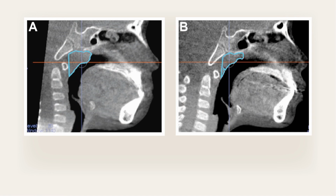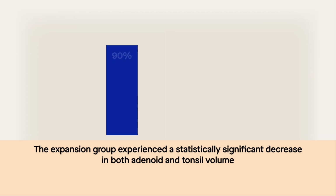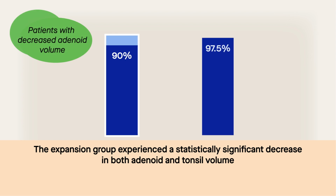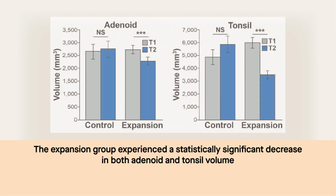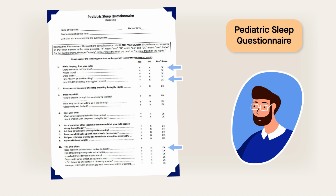Compared to the control group, the expansion group experienced a statistically significant decrease in both adenoid and tonsil volume. 90% of patients in the expansion group experienced a decrease in adenoid volume, and 97.5% experienced a decrease in tonsil volume. The average adenoid volume reduction was 16.8%, and average tonsil volume reduction was 38.5%. In addition, questionnaire responses indicated significant improvements in sleep-disordered breathing symptoms after expansion.